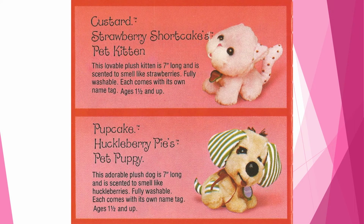The next page shows 2 plush pet toys: Custard, Strawberry Shortcake's pet kitten, and Pupcake, Huckleberry Pie's pet puppy. The description for Custard the cat reads, "This lovable plush kitten is 7 inches long and is scented to smell like strawberries." And Pupcake's description reads, "This adorable plush dog is 7 inches long and scented to smell like huckleberries." Both pets come with their own name tags.